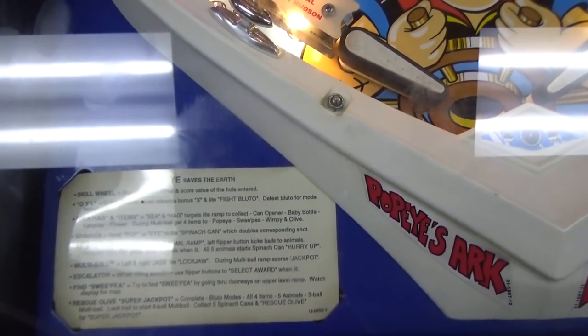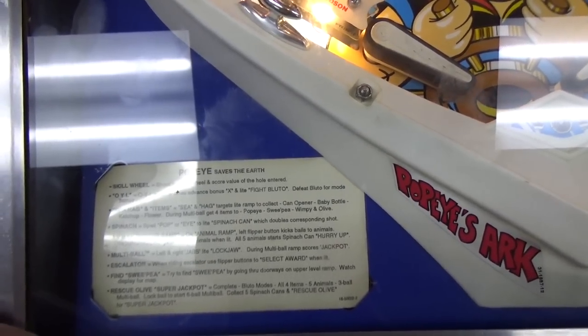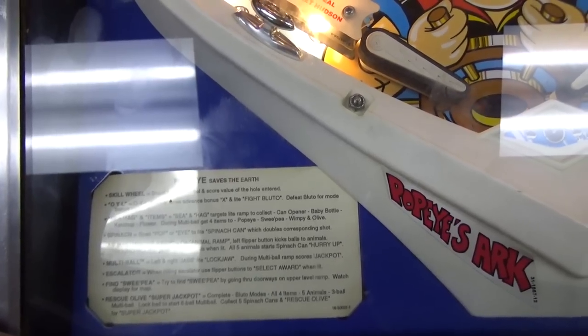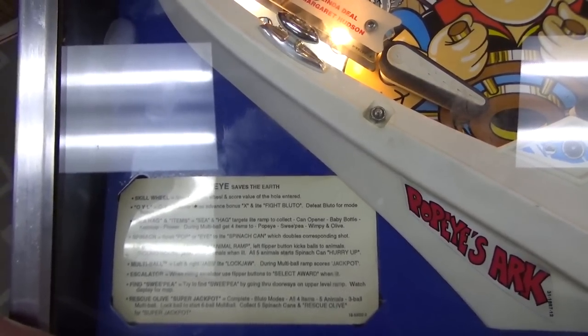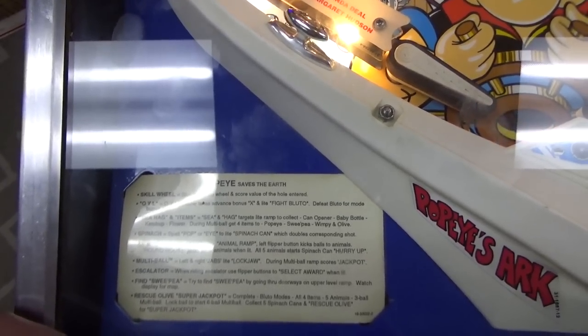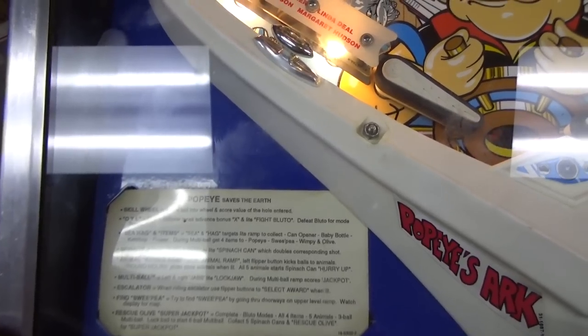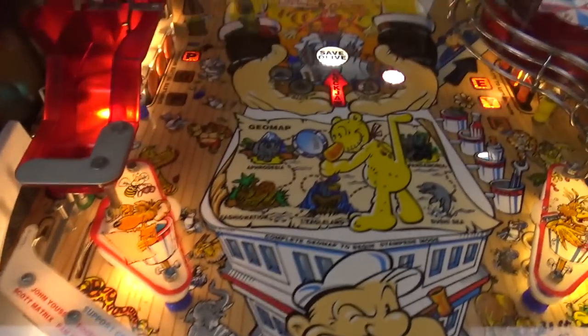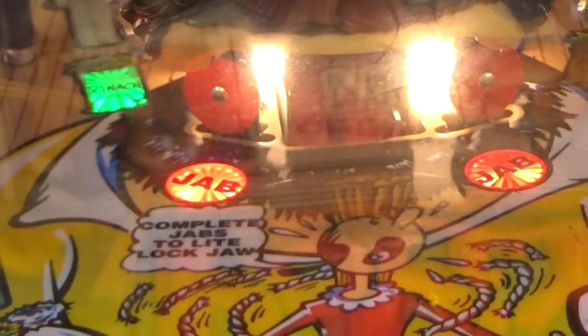Okay. Animal kicker ramp. On animal ramp, left flipper button kicks balls to animals. Roundhouse shots save animals when lit. All five animals start the spinach can hurry up. Multi-ball, left and right jabs, light lockjaw. During multi-ball, ramp scores jackpot. So the left and right jabs are the little stand-ups down there underneath Bluto.